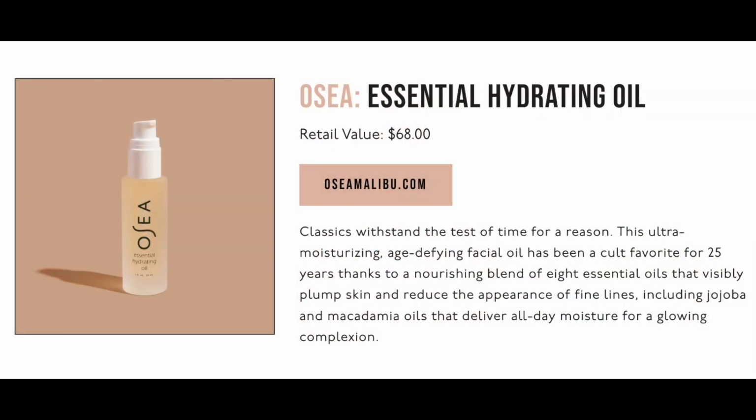Okay, it says classics withstand the test of time for a reason. This ultra moisturizing, age-defying facial oil has been a cult favorite for 25 years, thanks to a nourishing blend of 8 essential oils that visibly plump skin and reduce the appearance of fine lines, including jojoba and macadamia oils that deliver all-day moisture for a glowing complexion. So 1, it smells amazing, but it also absorbs pretty well. It does leave a little glow to the skin, but I don't feel my hand is greasy. It just definitely feels moisturized. So I'm really interested to continue trying that.